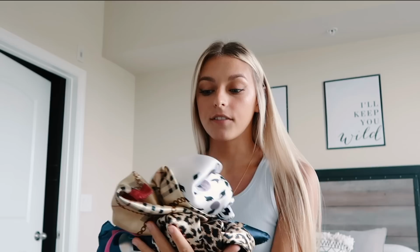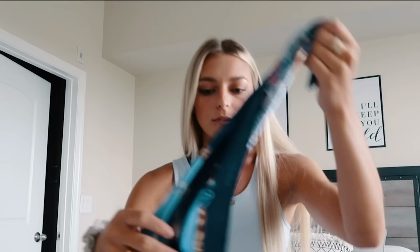So I just take, do I have one folded already? Okay, so this one's folded. Obviously it doesn't match, but it kind of matches what I have on right now. But okay, I'm folding it very, very loosely. But I just take these bang pieces, leave them down, bring these back so they don't get in the way. Fold up the headband and just tie it. And then let these hairs down.